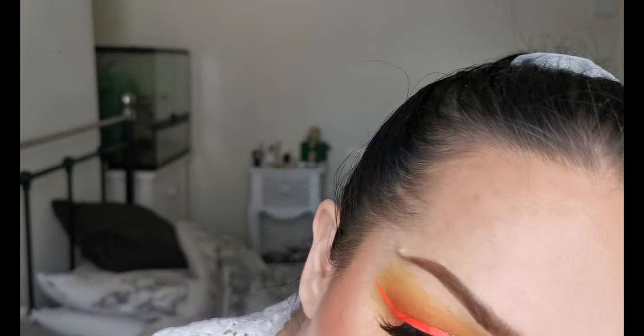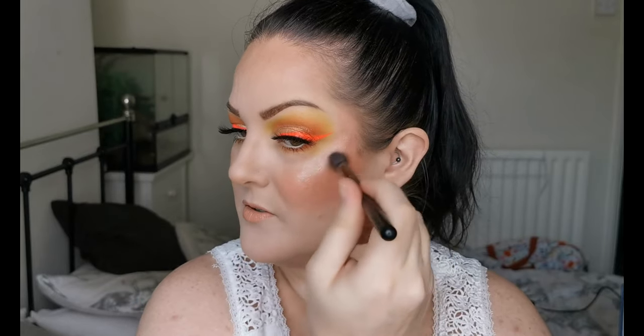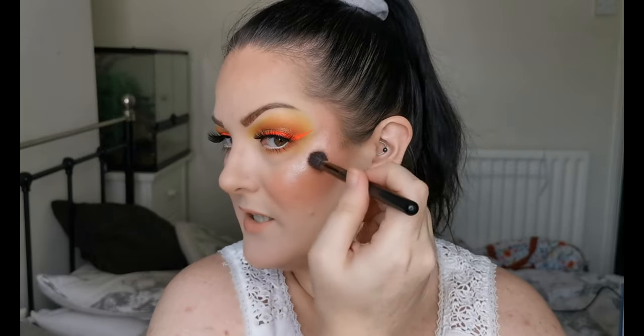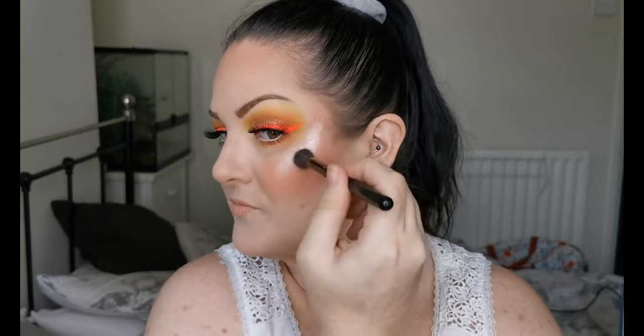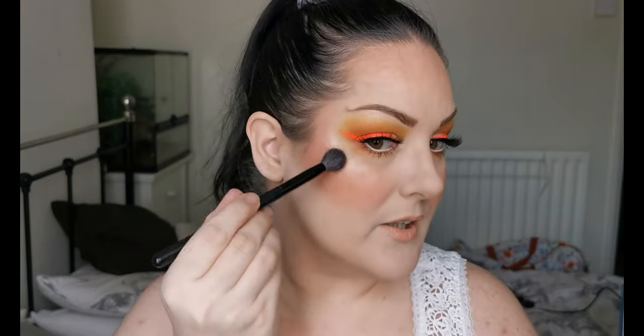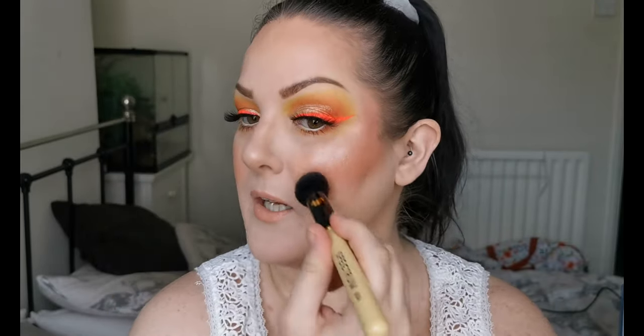Where's my little brush? Where are you? Here you are. Right, swapping brushes just to my usual. Oh, look at that. That is actually really nice. I wasn't expecting that to be quite so nice. I don't know why, but I wasn't. Wow. Okay. I am not mad at this. And then just going back in with the blusher brush just to blend them together.